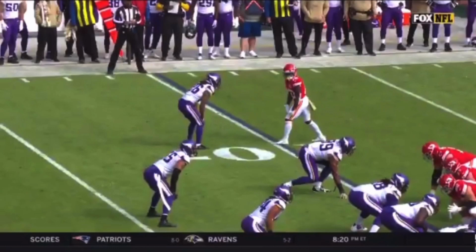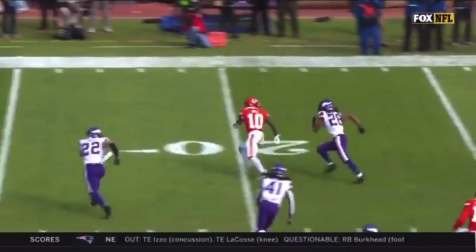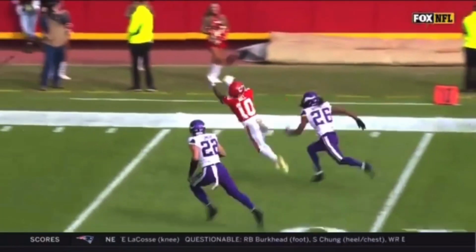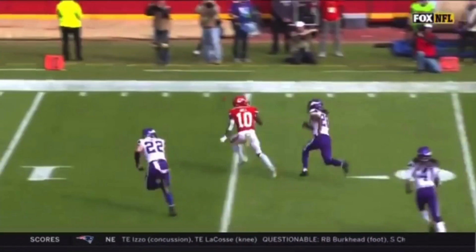So now he's going to be working a post corner. Main thing I want you to see are his eyes. That is the most important thing about this route. Let's watch this thing full speed. So he's coming out, over the middle, eyes over, stick, and then get vertical right now. And this is a hell of a catch by Tyreek Hill. We're going to talk about that catch later, how you can help your catch over the shoulder, okay?